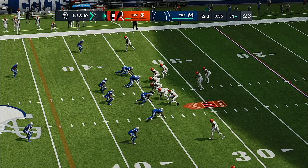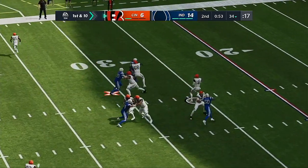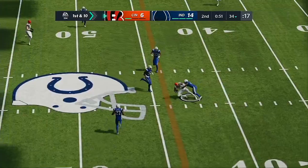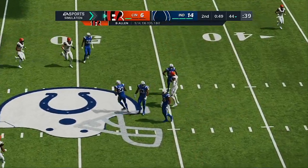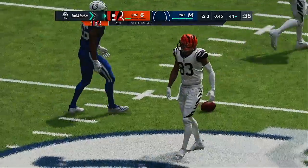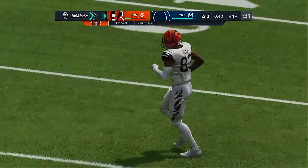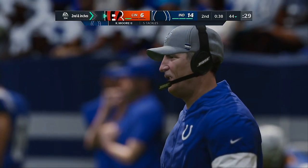From the 34 now, here's first and 10. From the gun, Allen. Boyd's the target, and he has it over the middle. And he'll get up near the 45. They'll spot it at the 44. It's another 10 yards on that one, and another first down at the 44-yard line.